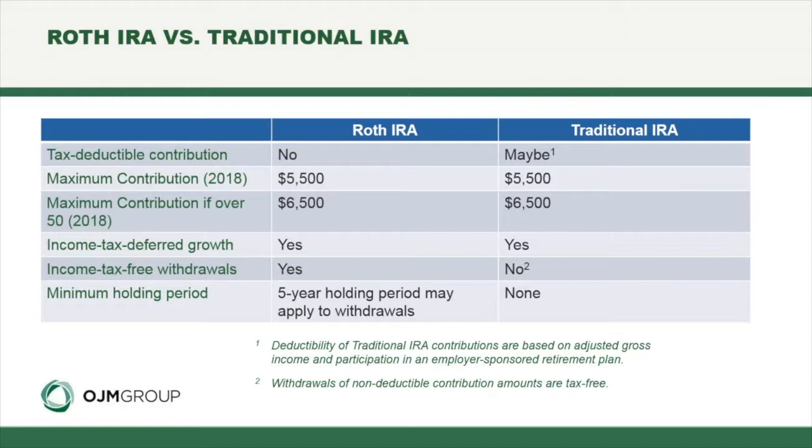There are some scenarios where a 5-year holding period may apply, so you want to be aware of that. Generally, if you're making normal contributions to a Roth IRA, those generally don't come into play. But again, if you're doing conversions, there are scenarios where it can.